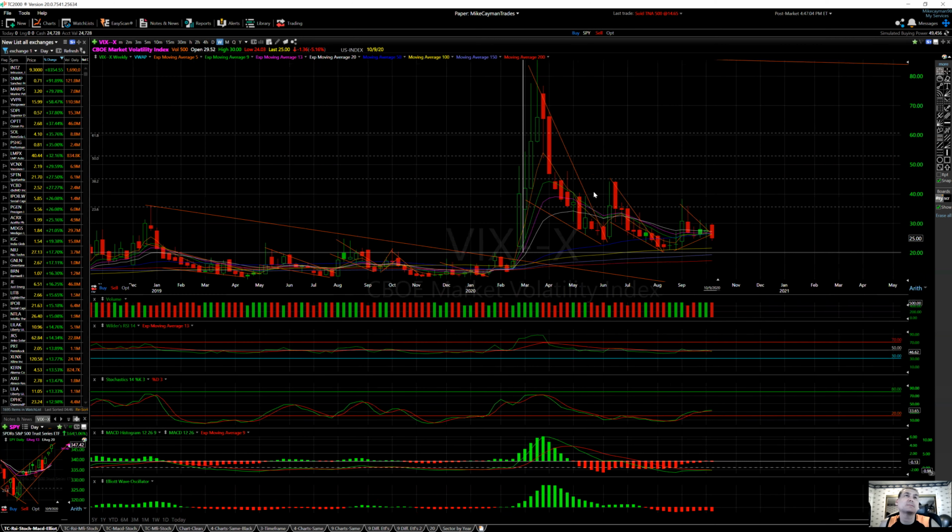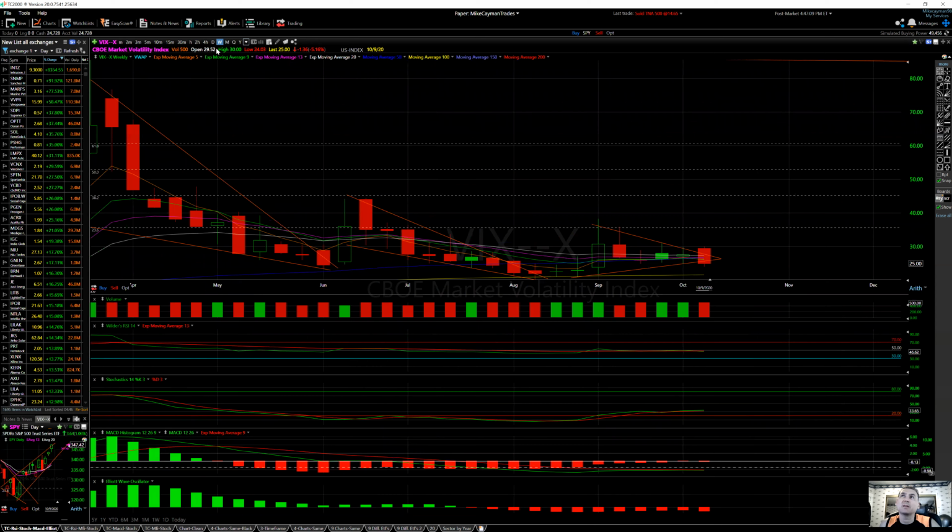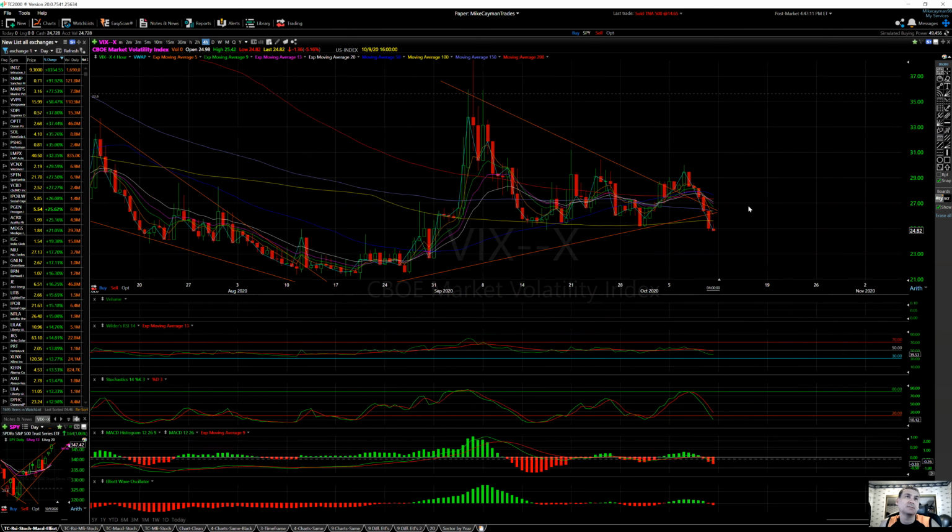On the weekly, the weekly is just showing a big candle there, bearish. Your 4 hour, it's getting oversold. It's nothing below moving averages.